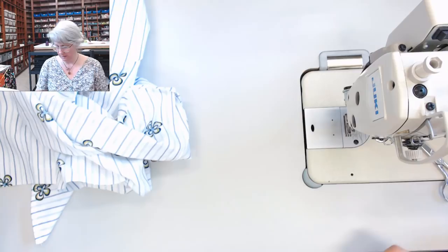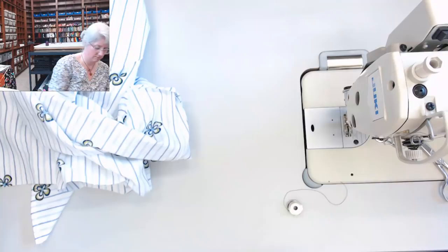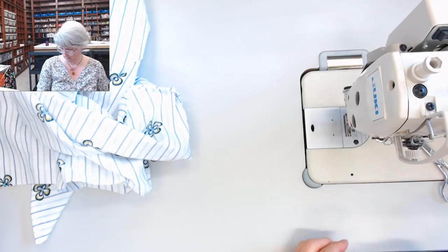There's a lot of bobbins sitting here. Why are there so many bobbins? I have three cream bobbins. Dang, I wound two blue bobbins, but look at all that I still have. Oh, this is the, okay, that's the lesser one, all right.